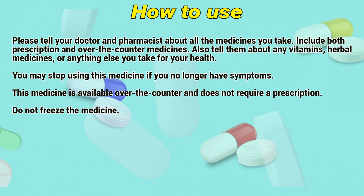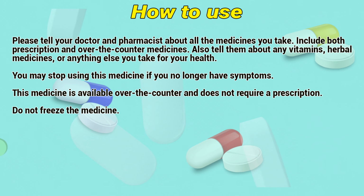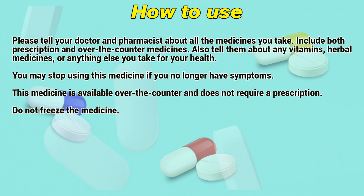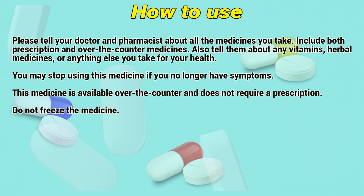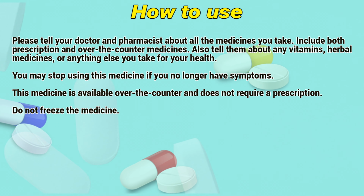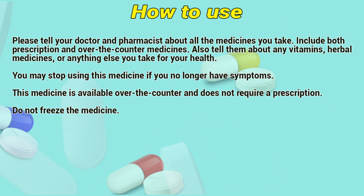Please tell a doctor and pharmacist about all the medicines you take. Include both prescription and over-the-counter medicines. Also tell them about any vitamins, herbal medicines, or anything else you take for your health. You may stop using this medicine if you no longer have symptoms. This medicine is available over the counter and does not require prescription. Don't freeze the medicine.